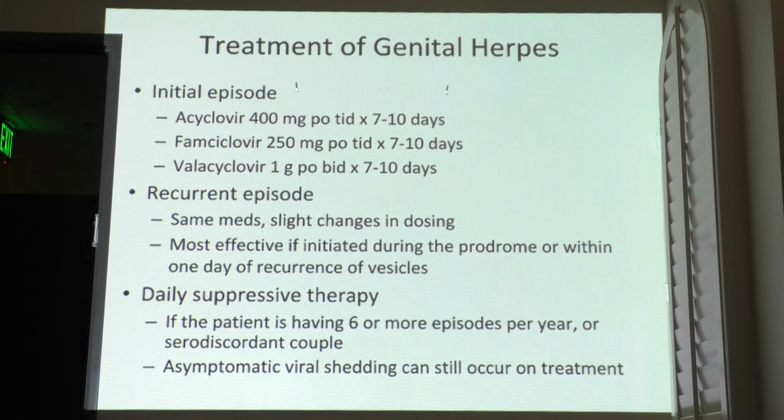Okay. So recurrent episodes, you treat with the same meds at lower doses, obviously.